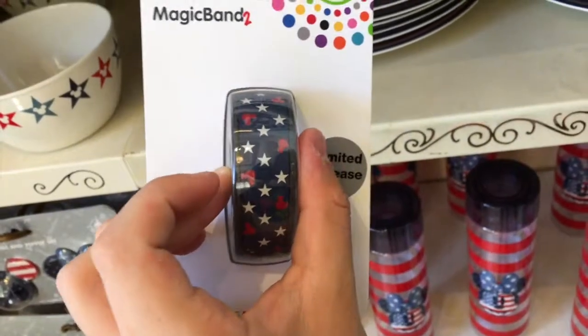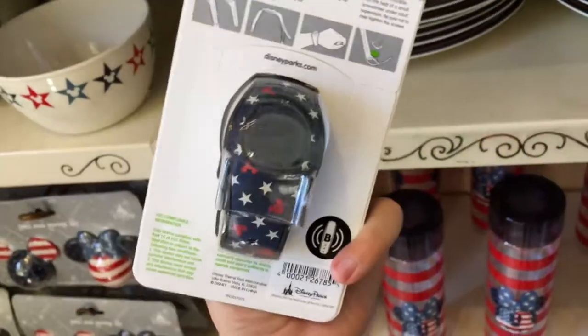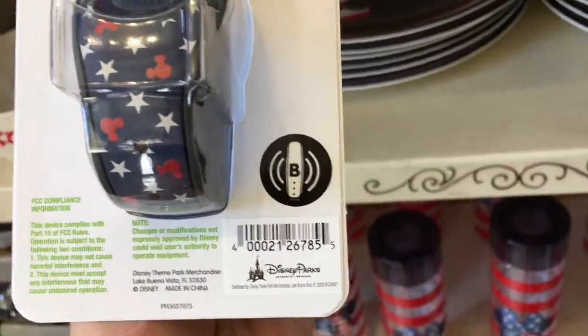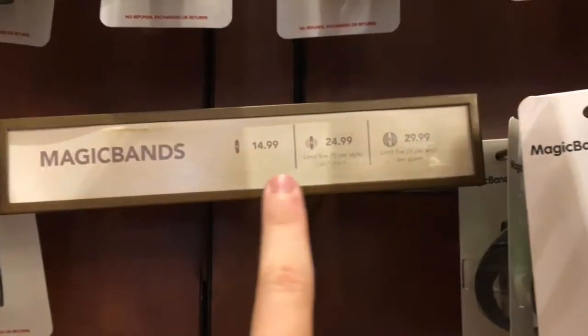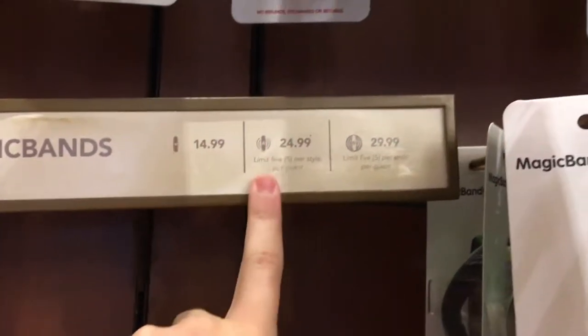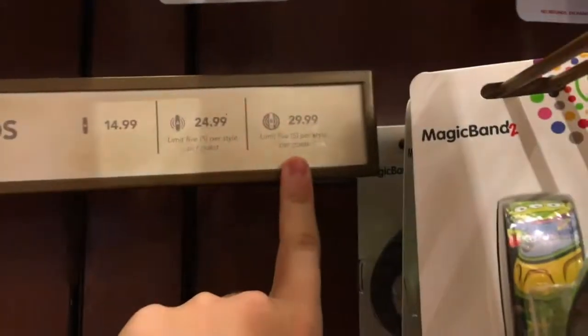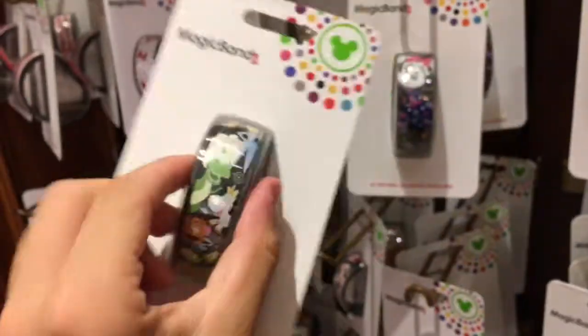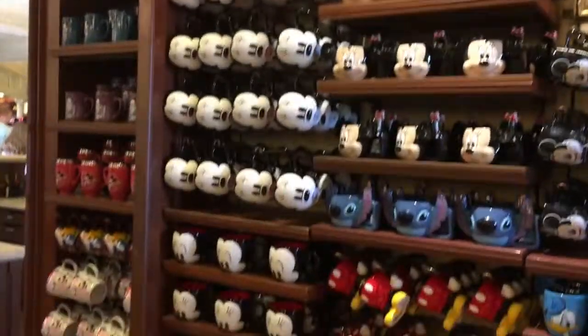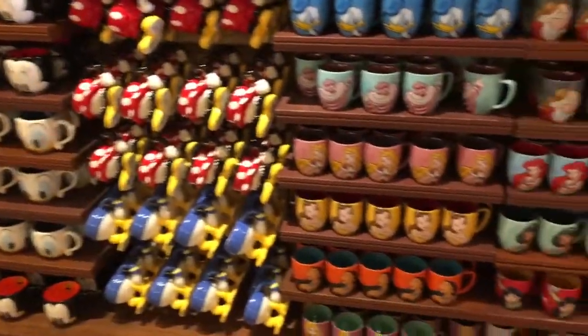We still have plenty of the American Star Magic Bands, and they are that big. I think that's about $25, and then the one above that is $30. So I found all the Magic Band prices. So if it's just a normal regular Mickey one like that, it's $14.99. A is $24.99 and B is $29.99. So this Toy Story 4 one is an A, so it is $24.99. All these character mugs are $14.99.